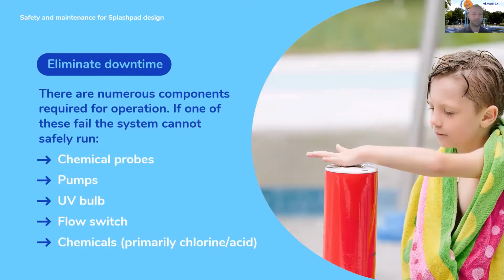So, eliminating downtime. There are numerous components required for operation. Again, we're talking chemical probes, pumps, UV bulbs, flow switches, chemicals. A chemical imbalance will prevent the system from spraying water. This is in order to keep the user safe. This makes chemical probes one of a handful of parts that have to be working properly to eliminate downtime.